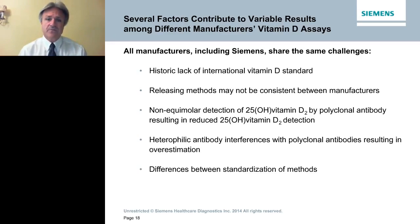Heterophilic antibodies are always a problem for immunoassays, so if the requisite blockers are not added to the reagent formulations, this will impact vitamin D measurements as well. And before a standardization program was implemented, each manufacturer had a different method by which they standardized their immunoassays. There was not a common methodology on how to standardize the vitamin D measurements from one manufacturer to another.